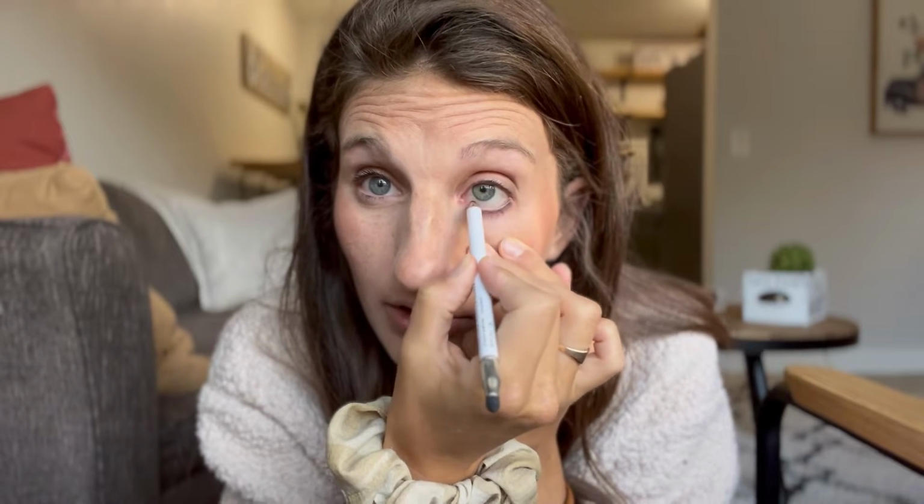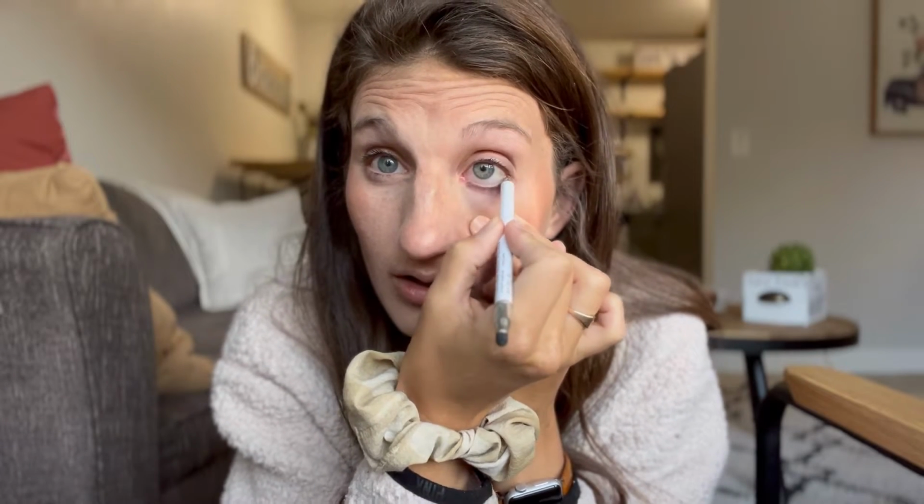So I always start with my bottom lash. And honestly, sometimes I just wear eyeliner on my bottom lash. And I feel like that just really makes your bottom lashes look so thick. And I feel like it makes me look so awake. So if I had to pick 2 items to wear every day, and that's it, eyeliner and mascara, because I really think that even more than concealer, these make me look awake.